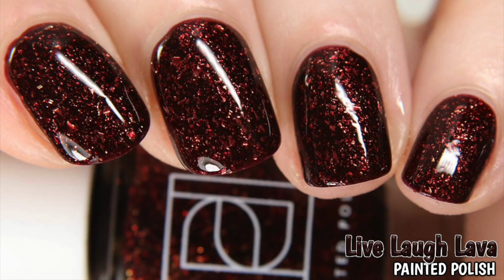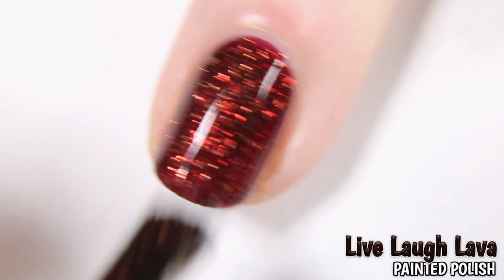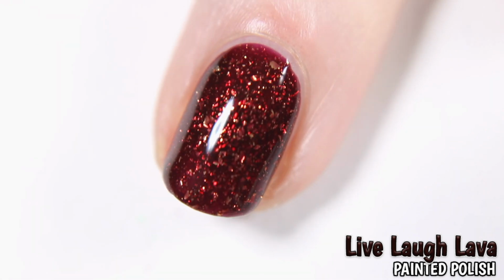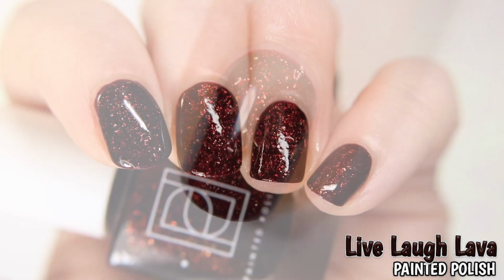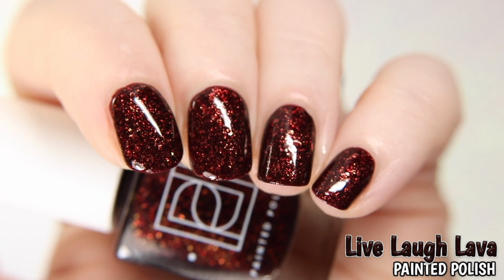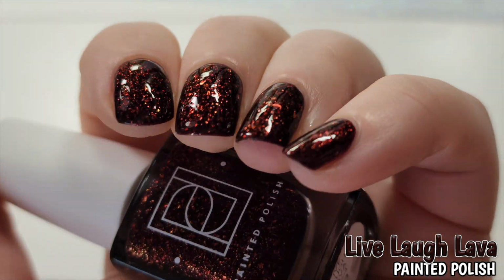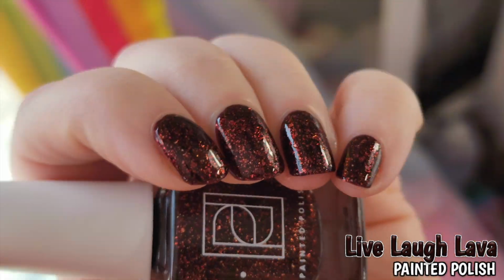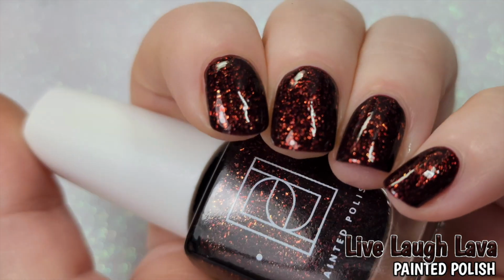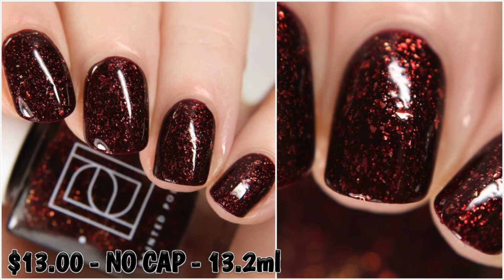Here we have Live Laugh Lava by Painted Polish, inspired by lava. Described as a dark vampy scarlet base with crushed gold metallic flakies. Shown here in 2 coats, it does dry with some texture, so a top coat is needed for a smooth glossy finish. This is one that mostly looks the same no matter the lighting, but the shifts of the gold metallic flakes do stand out a bit more in the lower lighting. Live Laugh Lava is $13 with no cap.